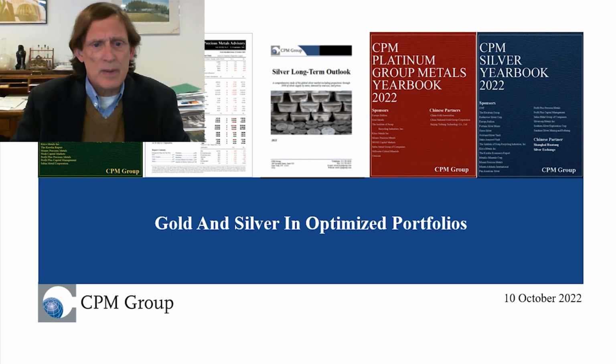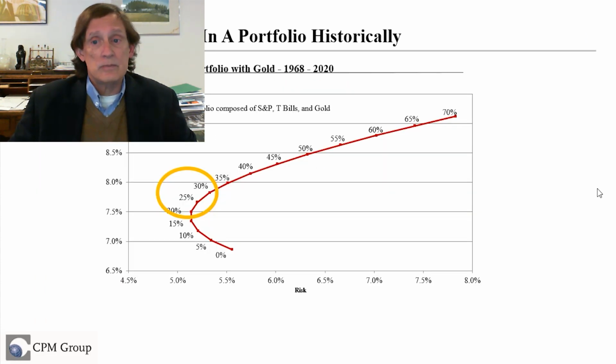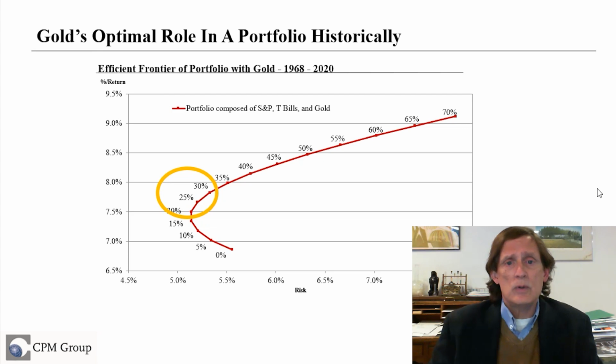I want to talk today about gold and silver in optimized portfolios. What's the role of gold and silver in a portfolio that has the best risk-reward ratio? We've used these charts before, and we'll use them again. It's basic data. Most financial analysts and institutional investors work off of a model portfolio created by Ibbotson and Associates in the late 1970s, early 1980s.